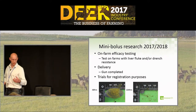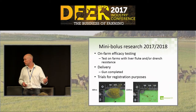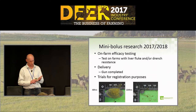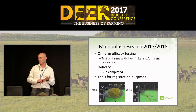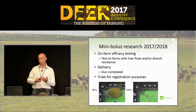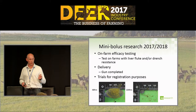The work that's going to happen next year is testing on more farms, and particularly we would like to test it on farms that have a liver fluke challenge, because Dave Leathwick believes that this has an efficacy against liver fluke, and he believes that they'll probably be able to get a label claim against liver fluke, which none of the current registered deer drenches deliver. And we'd also like to test it on properties that have got purported drench resistance.